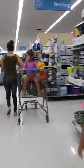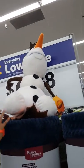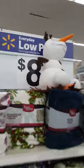Okay, so here's the makeup section. Never mind. Pillows and cream for some reason. Oh my gosh, look at this. It's a giant Olaf.